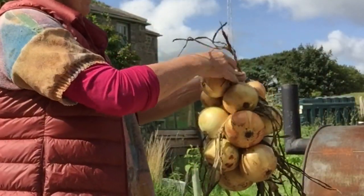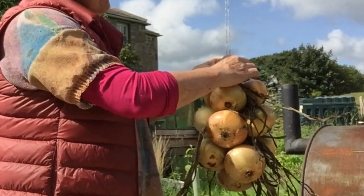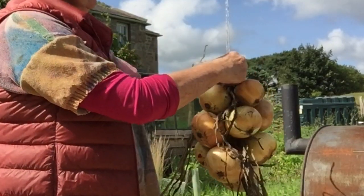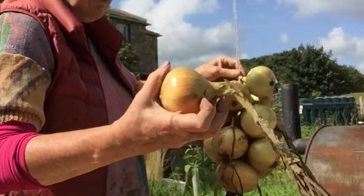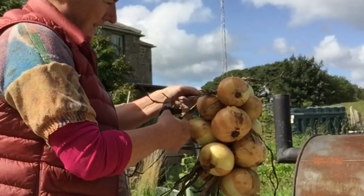Well, the reason to stop is if the thing gets very heavy, and, you know, it's going to pull the nail out from wherever you've got it. Or if it's as long as you want it to be. These onions still need some drying out. And so they are very heavy because they're quite wet still. But they will dry out a lot more where I eventually put them.